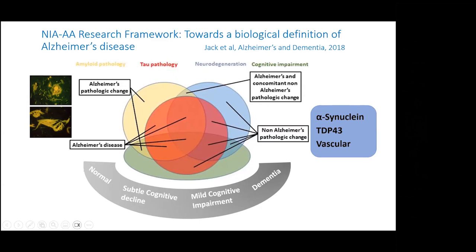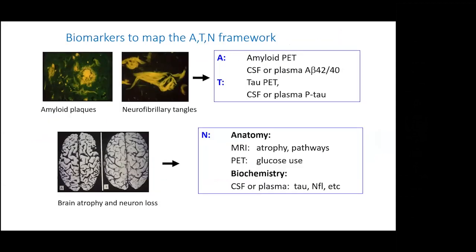But in fact, if we look at autopsy studies, we find that there are many, many people whose brains harbor other pathologies, sometimes on their own, sometimes in varying combinations. The big ones are alpha-synuclein pathology, TDP-43 pathology, which has also been called LATE, and then vascular pathology, and these may all contribute to the clinical pathological relationships.